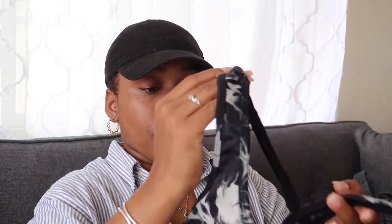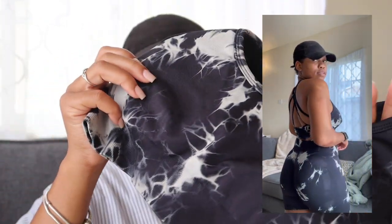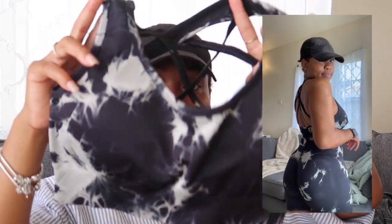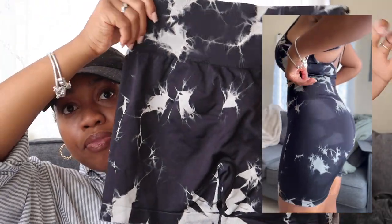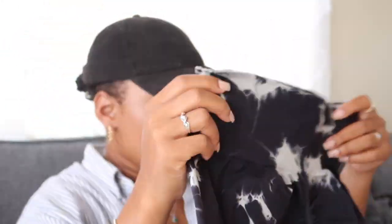The next one, I have another sports bra. The material is similar to the first one. This one though is more of a tie-dye design, gray and black color. And I really, really like it. The back is also really cute. It has this design in the back. And then it comes with shorts. So yeah, again, the butt has that scrunchy detail that I know will make the booty look good.